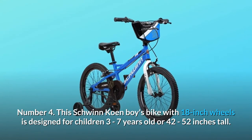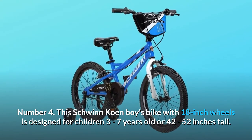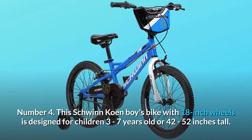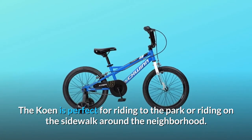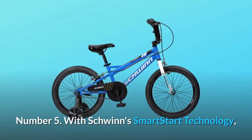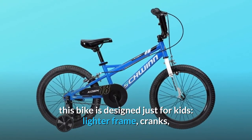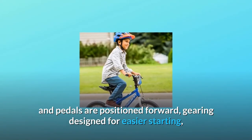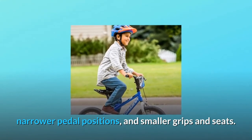Number 4. This Schwinn Koen boys bike with 18-inch wheels is designed for children 3 to 7 years old or 42 to 52 inches tall. The Koen is perfect for riding to the park or riding on the sidewalk around the neighborhood. Number 5. With Schwinn SmartStart technology, this bike is designed just for kids. Lighter frame, cranks and pedals are positioned forward, gearing designed for easier starting, narrower pedal positions, and smaller grips and seats.